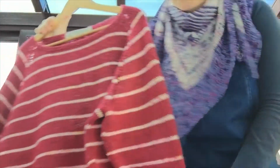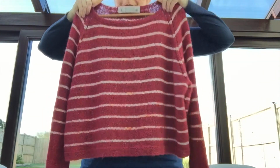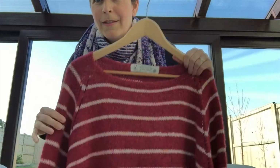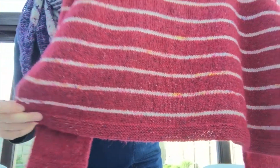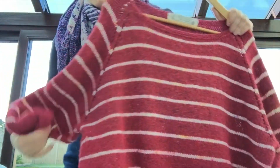Okay, so my jumper. I think last time I was not very far into it. Done some sort of shoulder raglan shaping, and now it's finished. Ready? Here it is. I'm going to stand up actually and show you a bit further away. Yeah. I love it. I wonder if I should put it on. No, I'll just show you it. So there's the lovely little raglan shaping with the garter cuffs and neckline and rib.